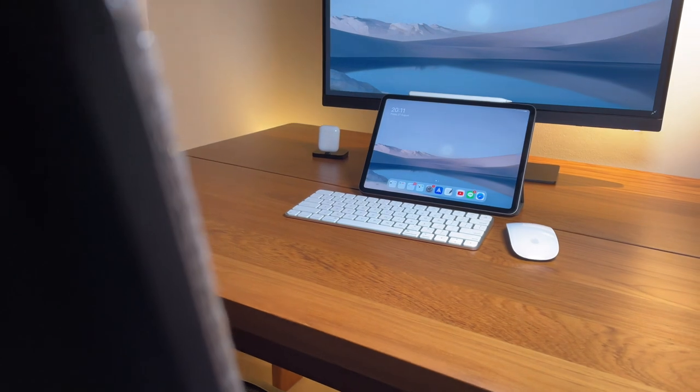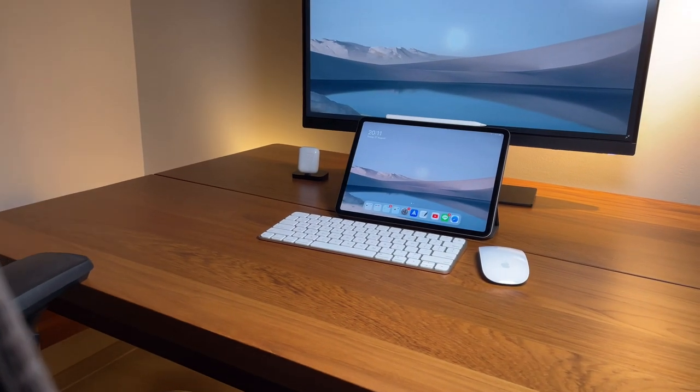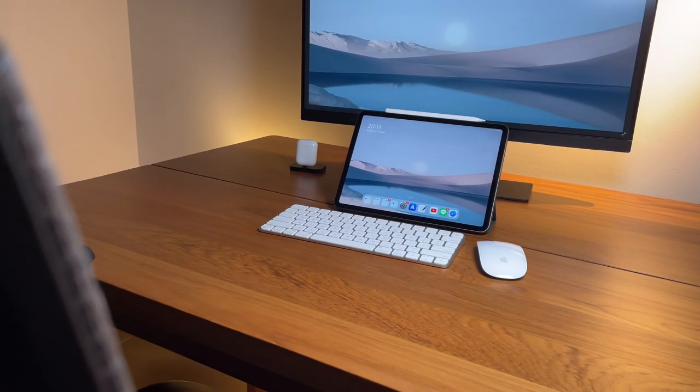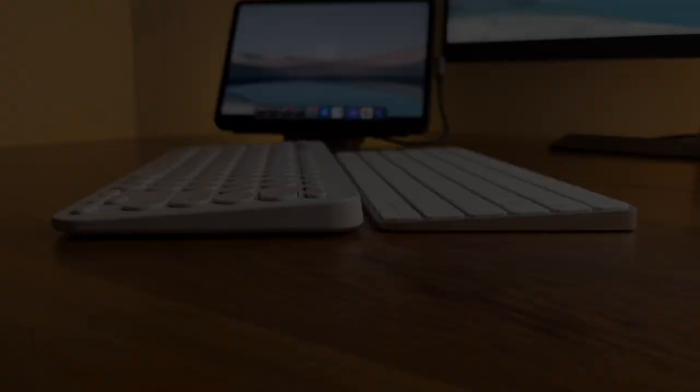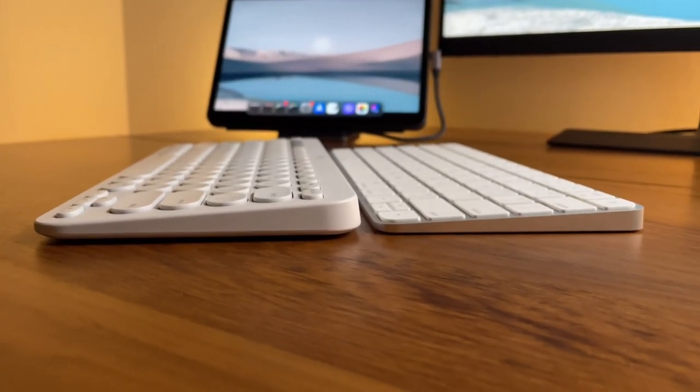Personally, I prefer the premium feel of the Magic Keyboard. Also, the lower key travel feels better on my fingers. But don't get me wrong, the K380 also has low key travel and quiet clicks. It's just that the Magic Keyboard has much lower key travel.